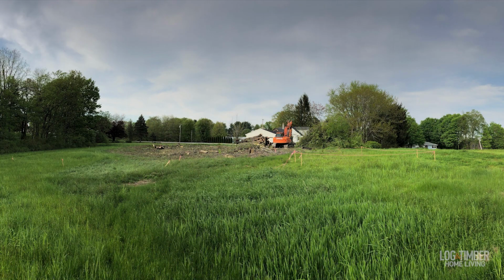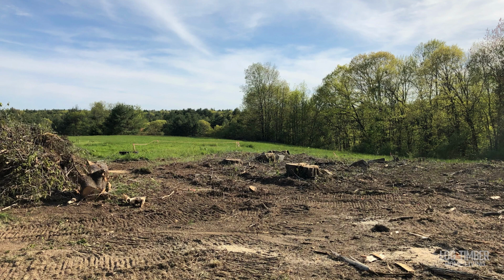And today we have with us Mark Elliott of Coventry Log Homes, and we're just going to talk a little bit about the process that went into finding the appropriate site and then preparing that site for construction, and then also about some of the intricacies that went along with getting the log walls out of the ground.